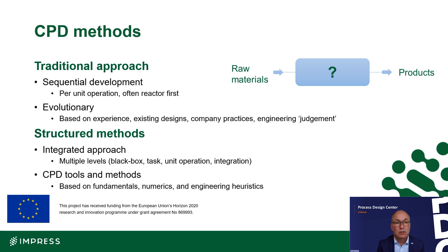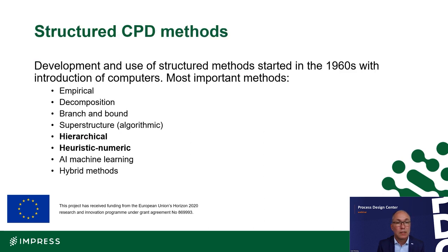However, also structured methods exist for CPD that allow to follow an integrated approach on multiple design levels and use tools and methods based on fundamentals, numerics, engineering heuristics, which are rules of thumb. The development and use of structured methods for CPD started in the 1960s with the introduction of the computers. Over the years, more complex methods that require more computational power were developed. Here, some of the most important methods are listed.